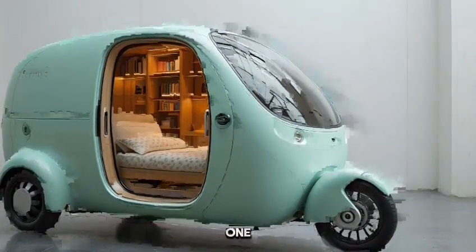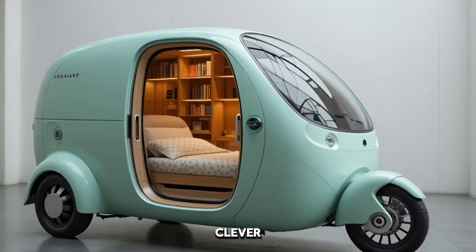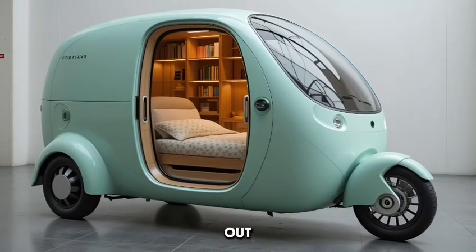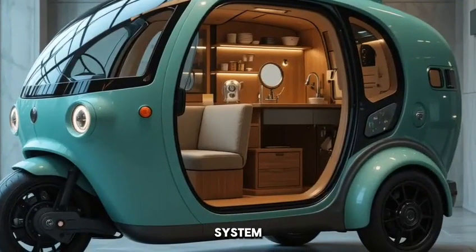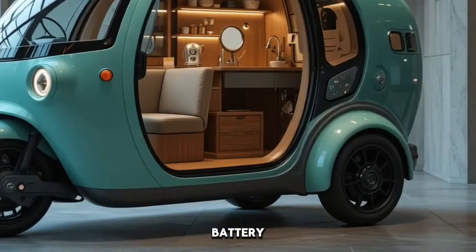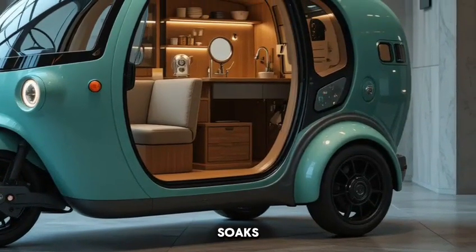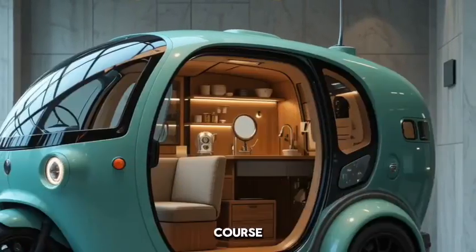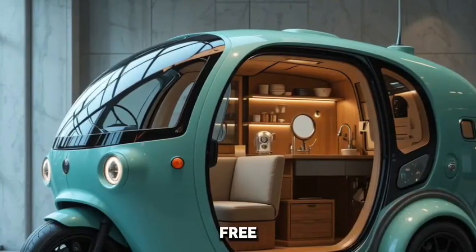The kitchen? Yes, it has one. Compact but clever, it includes a dual-burner induction stove, a solar-powered fridge, and a fold-out sink with a built-in filtration system. It's off-grid ready, with solar panels on the roof and a lithium-ion battery system that charges while you ride or soaks up the sun while you camp. You're not just exploring the outdoors, you're living smart, light, and free.